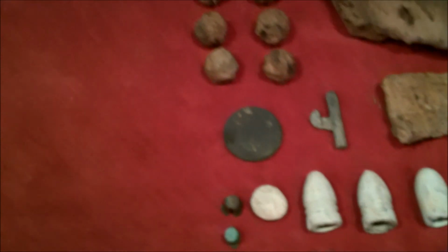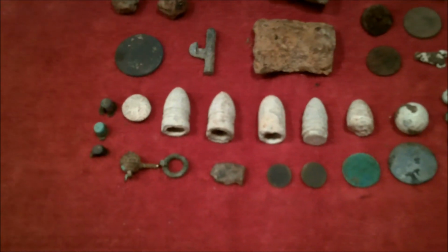But my find of the hunt and the day was this 1817 large cent, and it's wet now. I just washed the dirt off the thing. I'm gonna have a guy that deals with coins get that and give it a good cleaning.